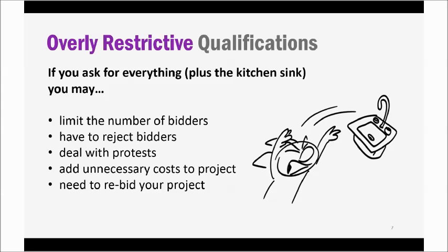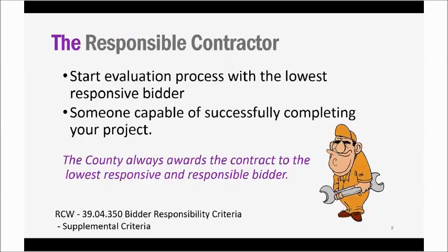So the whole concept of using qualifications information is an option under the Revised Code of Washington. It's not just low bid. The magic phrase is the lowest responsive and responsible bidder. So lowest means low price. Responsive relates to what's in the sealed bid when they give it to us on the bid opening day. Did they sign the bid form and acknowledge all the addenda and give us a bid price for all the bid items that we put in there? Responsible refers to the qualification.